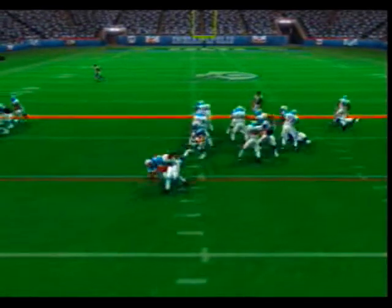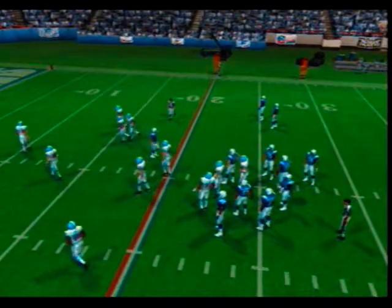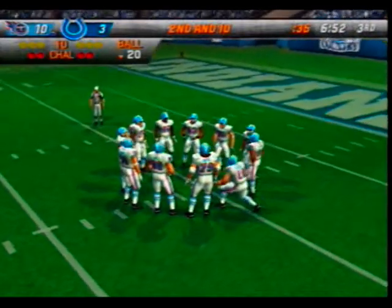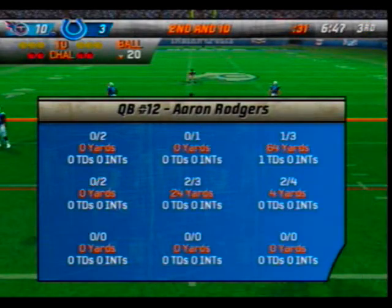Tucks it away. Lucas is there on the stop at the 20. One big part of this guy's running style is to use the blockers to set up his cut, but they were nowhere to be found on that run. It's second down and 10 to go. Ball on the 20-yard line.